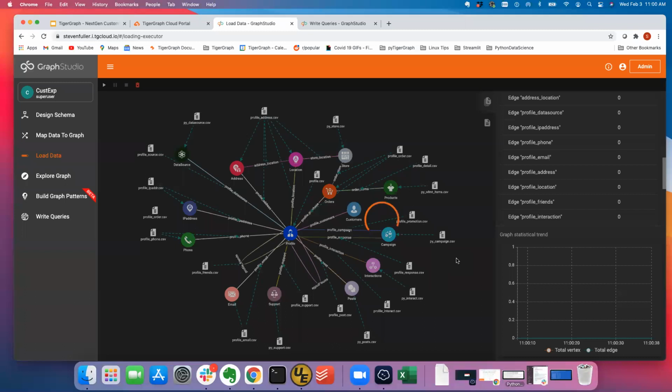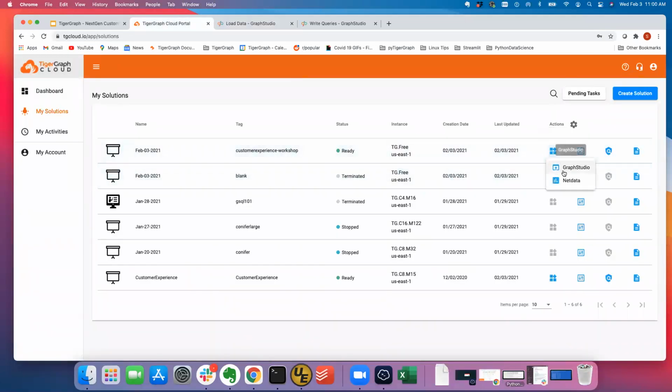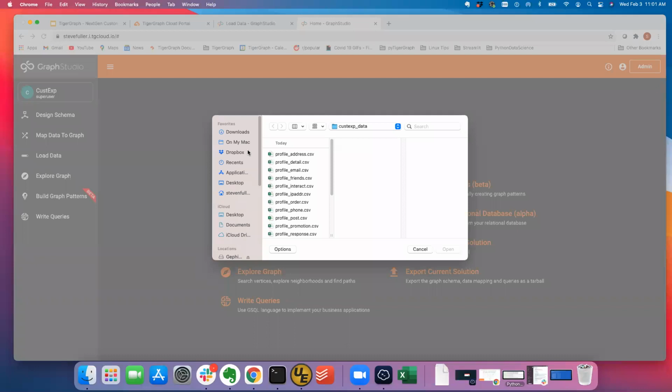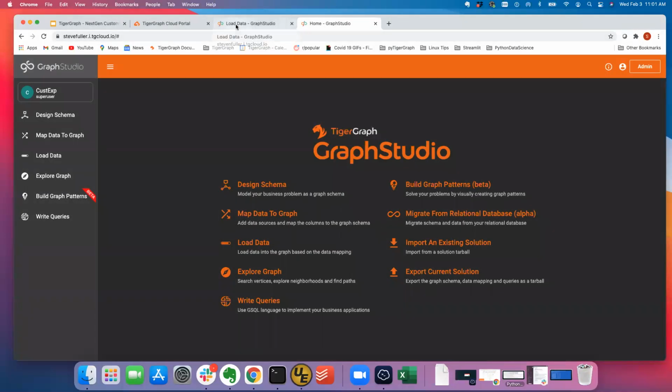Okay, to do the import solution, when you go into Graph Studio or to tgcloud.io, right click on your solution name, select Graph Studio. That's going to bring you to a starter screen. And if you need to get there again, you can click that Graph Studio icon. In the pane, there are several options. Click the Import an Existing Solution option. And then you need to pick up that cust exp underscore export, let me get the right name, export underscore cust exp 1202.tar.gz. Select that file, and that's going to import your solution.